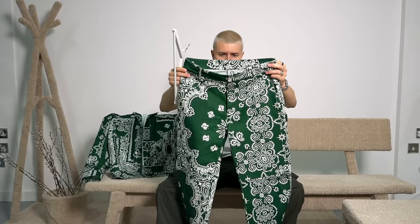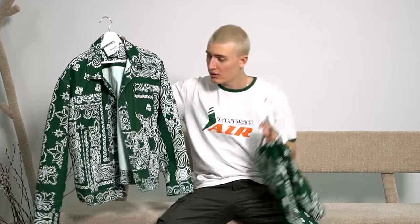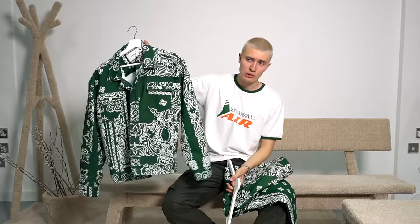I probably wouldn't wear this as a set, but if you want to do that, then that's fine. I just wouldn't do it myself. Everything is made in Portugal, so the cotton made in Portugal, milled in Portugal, printed in Portugal, sold in London.